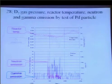This shows a test of palladium particles that were supplied with the gas, under the same condition. Temperature looked stable at a glance because it was measured on the surface of the reactor. In this case, the measuring response was so slow. The gas pressure was changed by absorption with the palladium, although it had been kept at a constant pressure. We can see very strong neutron generation and gamma emission here.